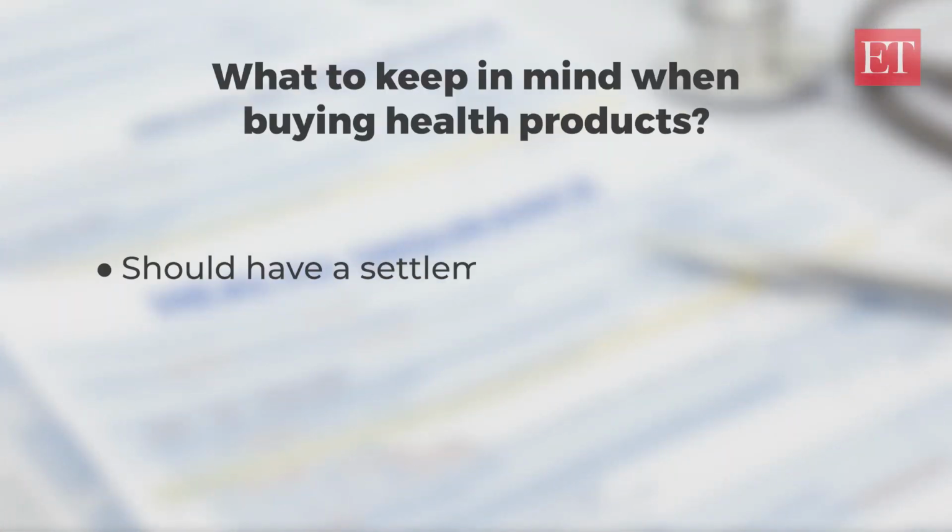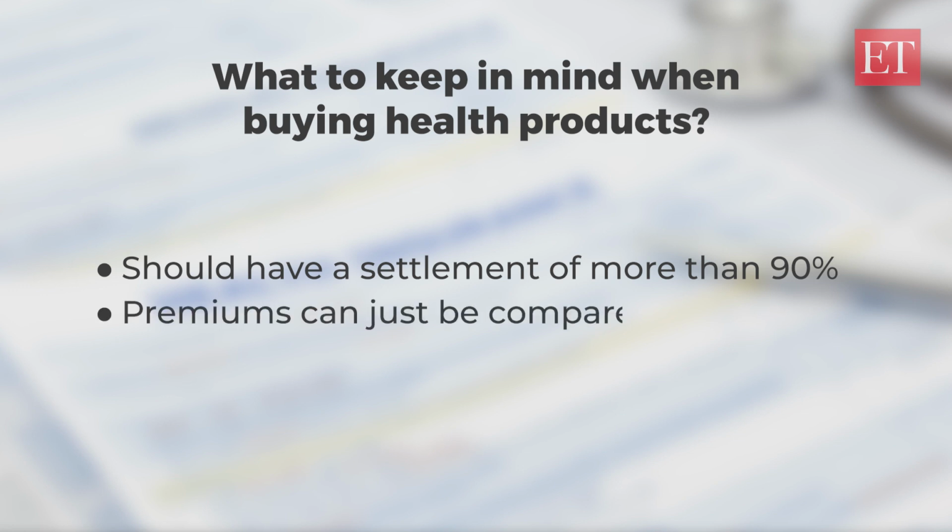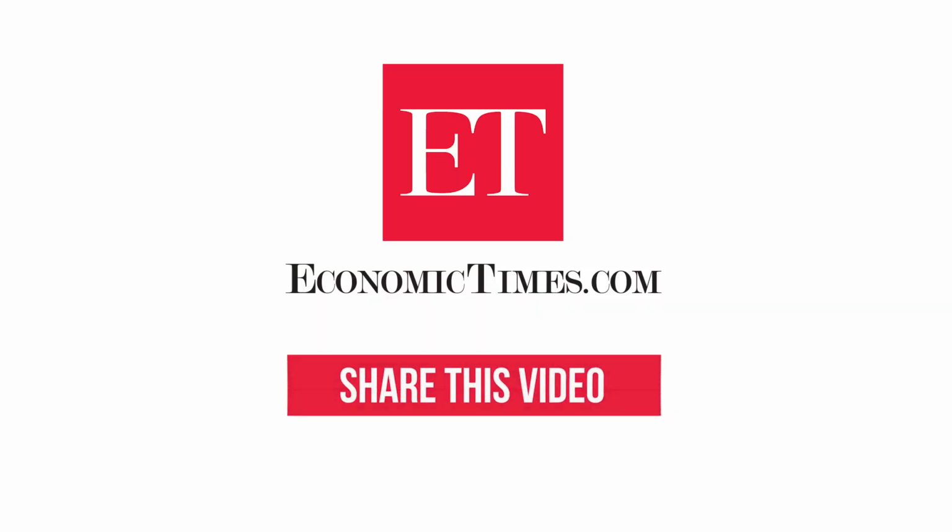On the claim settlement, you can look at the insurer's claim settlement. It's up on their website. Companies should have a settlement of more than 90%. And premium, of course, you can just compare and see what is the most economical thing to buy. But that's a third factor in my view.